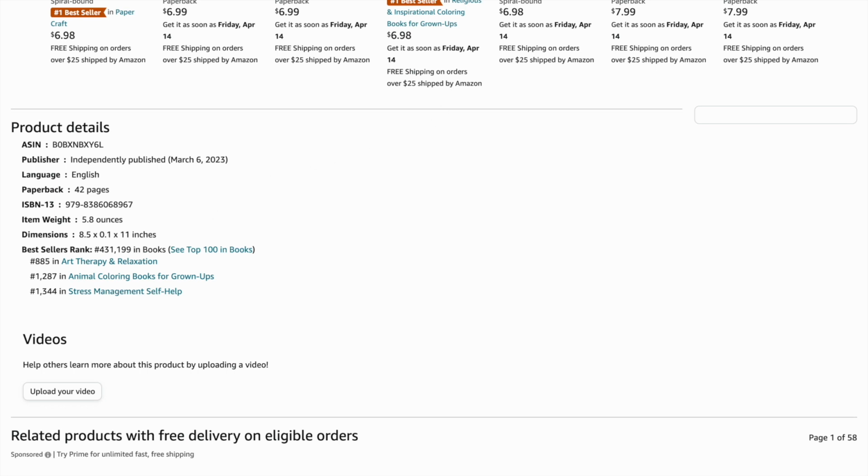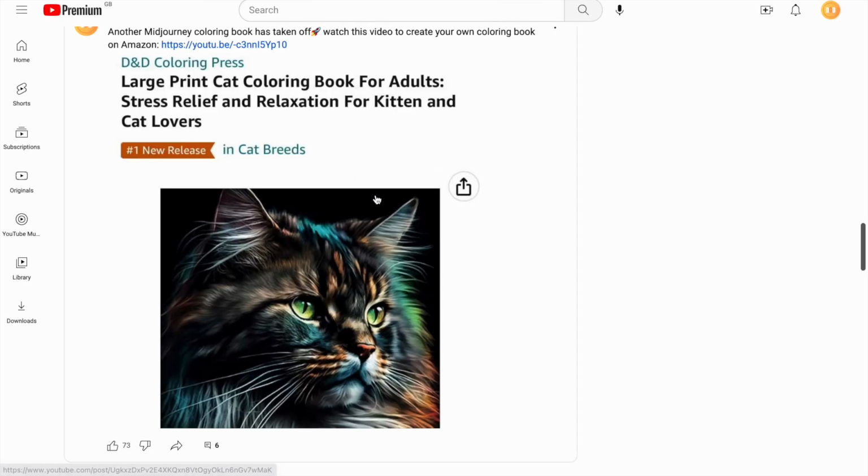431,199. This book did get quite a couple sales initially and actually got to a #1 new release in cat breed, so it's a really impressive start for this book, and I'm hoping these sales continue.